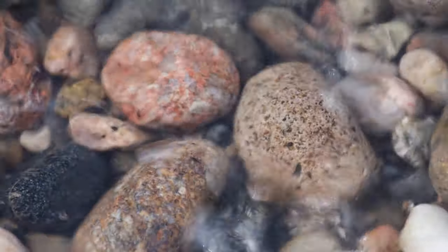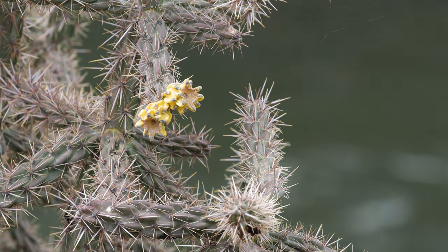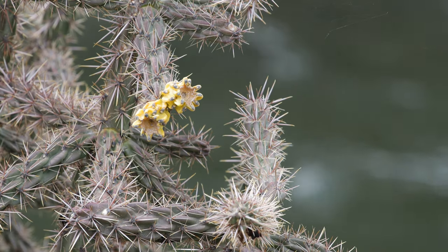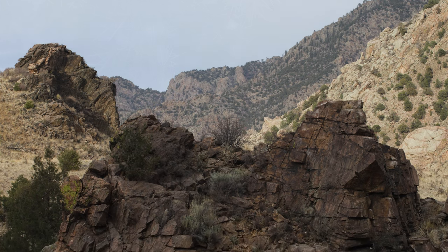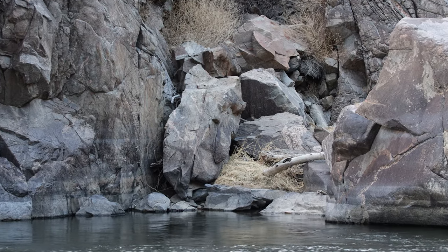I love fishing in every season. There's something unique about each one. Different bugs, the fish's feeding behavior, and of course, the landscape itself. A summer thunderstorm rolling in over a distant ridge satisfies just the same as a frosty pattern frozen in ice along the river's edge.